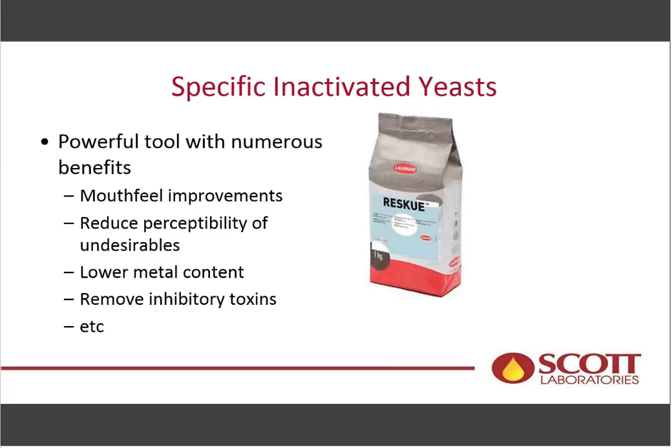So again, we touched on this briefly before, but specific inactivated yeast is a powerful tool with numerous benefits. You can get mouthfeel improvements. You can, again, reduce the perceptibility of certain compounds. It's a very soft method. It's being very nuanced with your additives instead of something like carbon that's very aggressive.